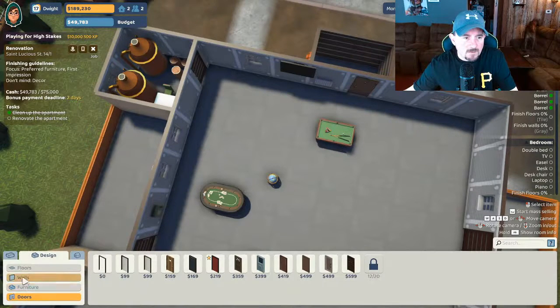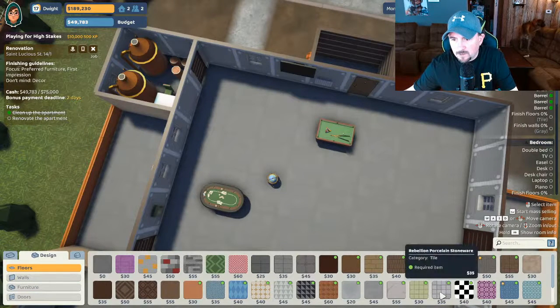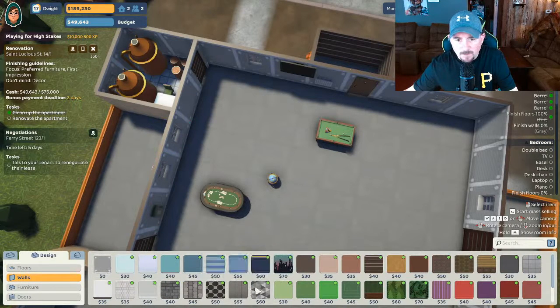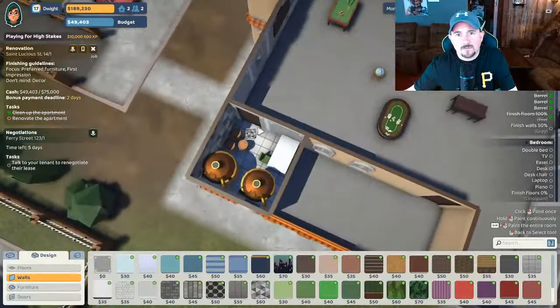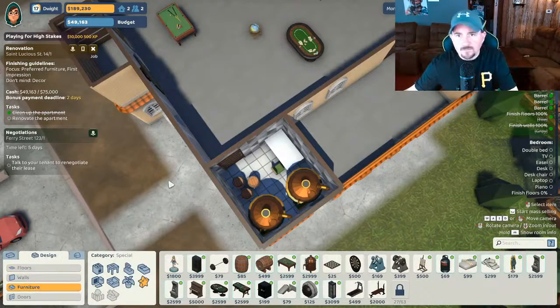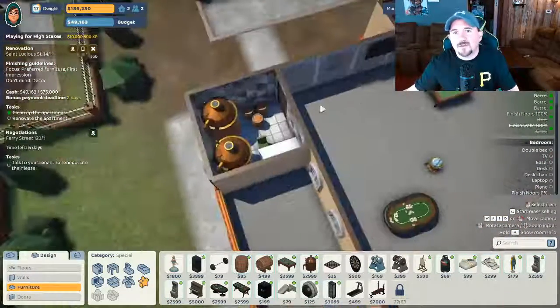The floor, tile floor. How about just this plain? And the walls, they want gray, which is easy enough. Let's do this fancy pants stuff here. Okay, so that is done. So we have this room here. That's not a room. That's just an outside area.